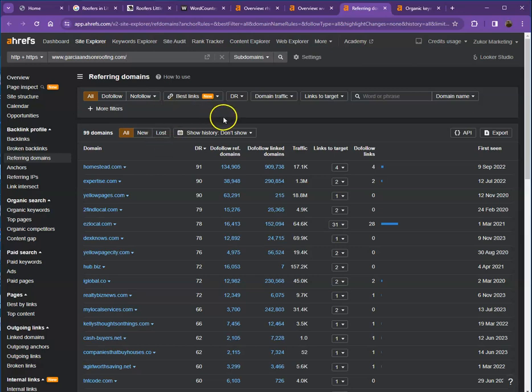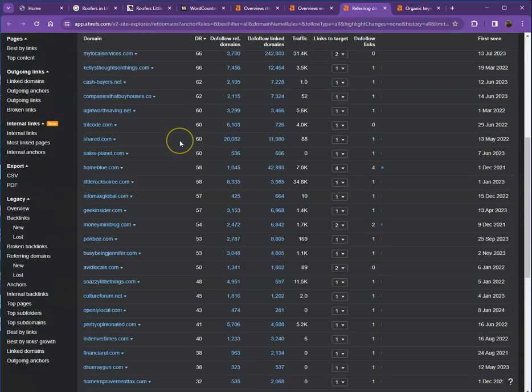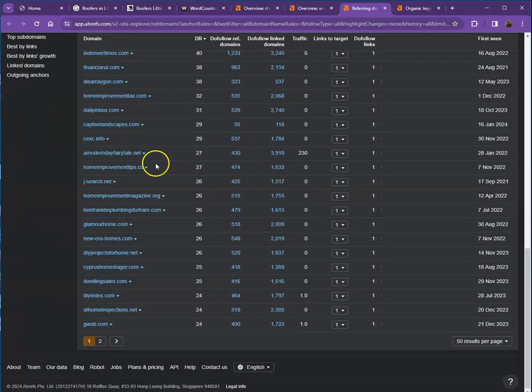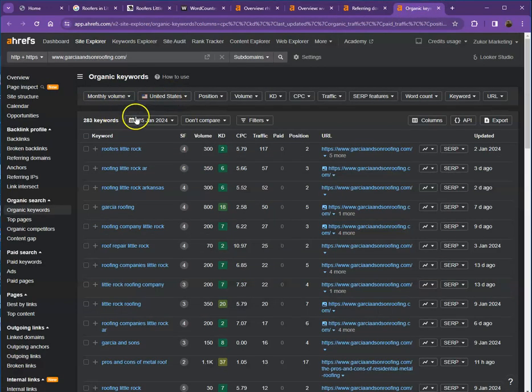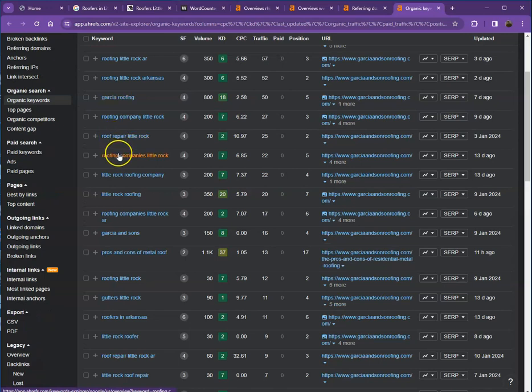Let's start with the backlinks. These are all the directories they are listed in that bring them a lot of attention and a lot of traffic. That's why they're ranking so high. Moving on to organic keywords, these are all the keywords they have listed on their website. So when customers search for these specific words, their website shows on top of the list.